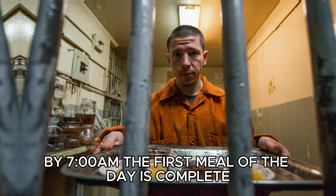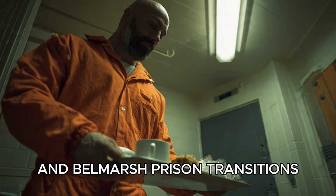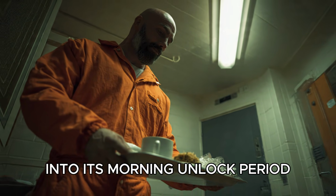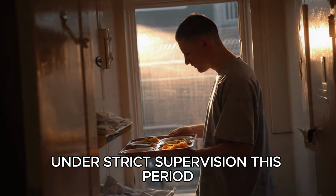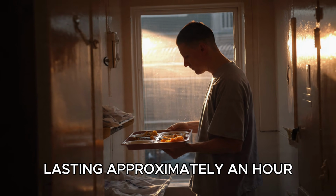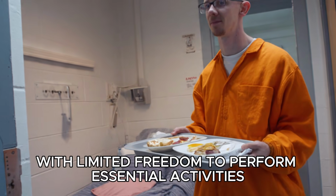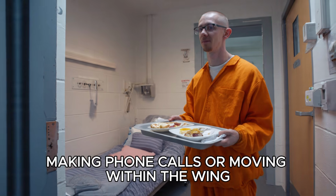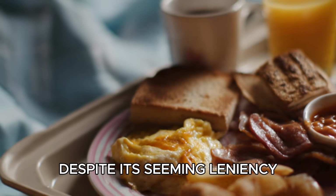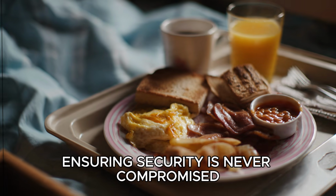By 7:30 a.m., the first meal of the day is complete, and Belmarsh Prison transitions into its morning unlock period, a brief window where inmates are allowed out of their cells under strict supervision. This period, lasting approximately an hour, provides prisoners with limited freedom to perform essential activities such as showering, making phone calls, or moving within the wing. Despite its seeming leniency, the morning unlock is highly structured, ensuring security is never compromised.